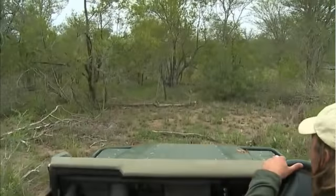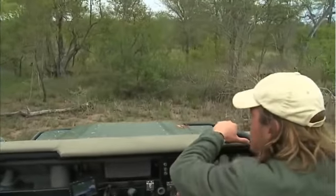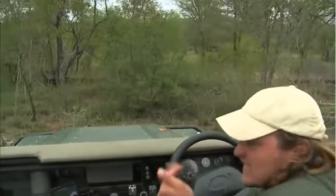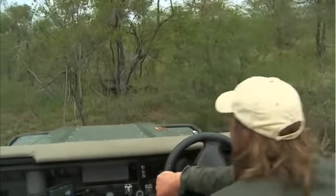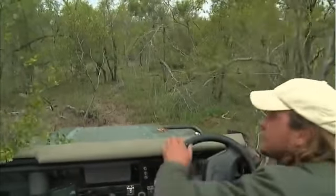The longer game drive vehicles aren't able to go through these really thick areas like we are. So we are just sort of sneaking our way between tiny little gaps at the moment, trying to stay with the Queen of Juma on the hunt.